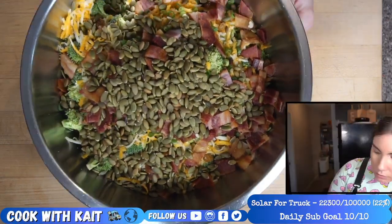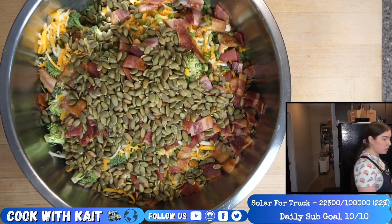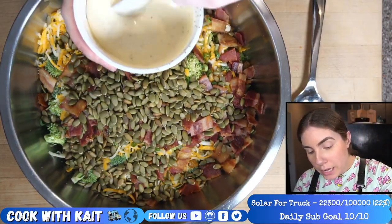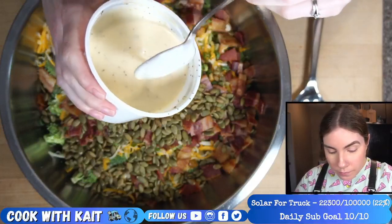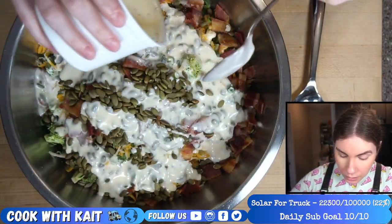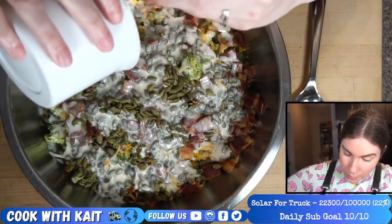Now we gotta mix it up, so I'm just gonna go grab another spoon. Don't worry, we have the dressing made already too. So the dressing's really simple. It's just vinegar, honey, and a little bit of mayo. And if you want, you can add poppy seeds. This is just a little bit of extra celery seed left over from the coleslaw. But yeah, poppy seeds are good too. Just like a nice, simple, sweet, creamy dressing. I honestly think we'll need all of this that I made, so I'm just gonna pour all of it. Because if I know broccoli salad, it's gonna soak it up.